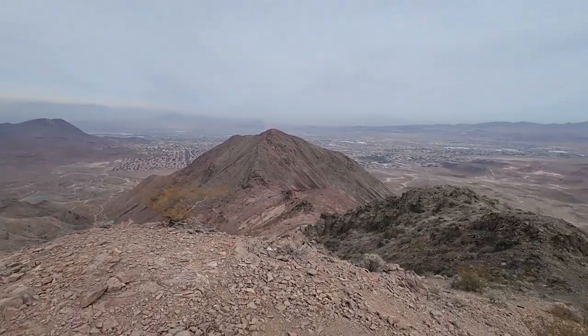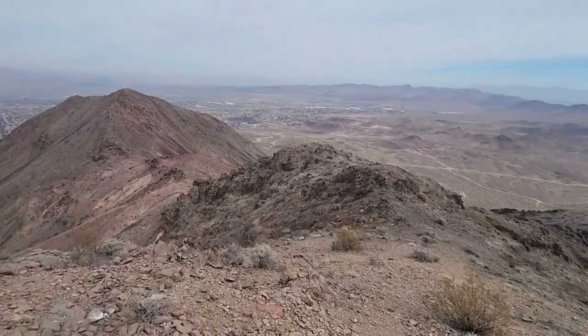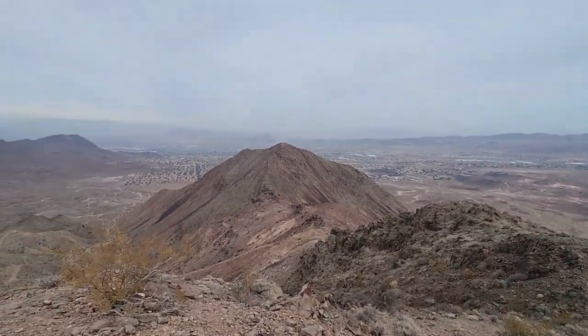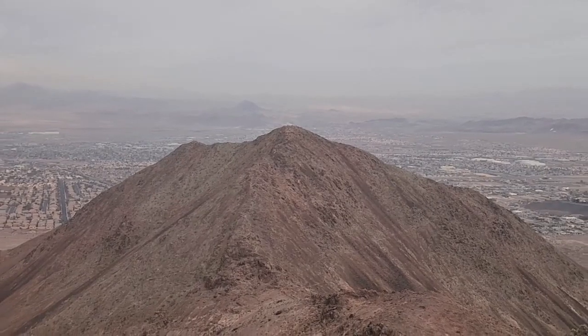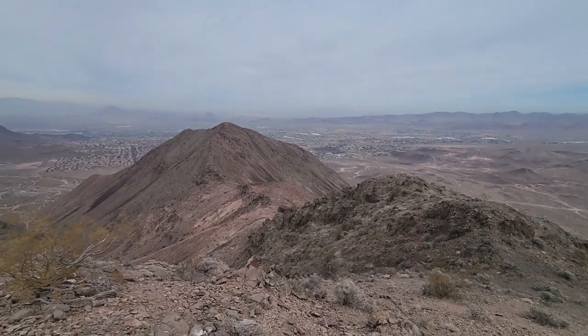And our next stretch here involves finding a way to descend down to the saddle below and then ascend to the King and then descend the long ridge on the far side of the King. So gives you an idea.